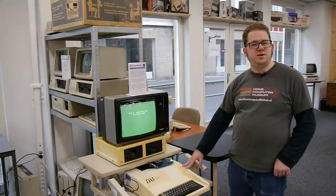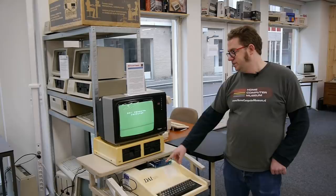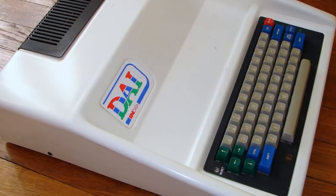The Indata version has a colorful logo. You see DAI in several colors. The original one is a green one, so you can see the difference between those two. That's the story behind the DAI.